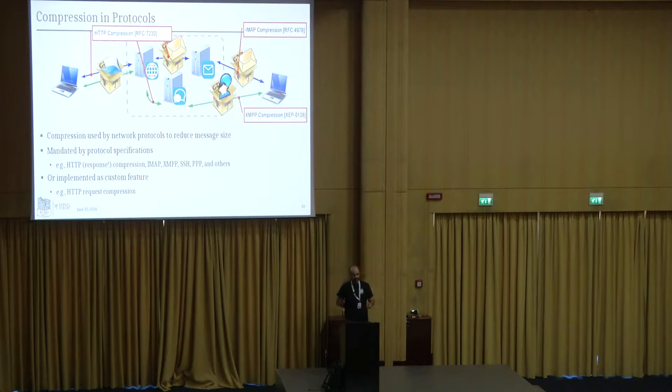Now, as I said, compression is a technique that allows you to save some money if you want to exchange data and increase the responsiveness of your system. Compression is used by network protocols, and it is used to reduce the size of messages being sent. It doesn't matter if it's a stream-oriented protocol or a datagram-based protocol. You can apply it in any case.